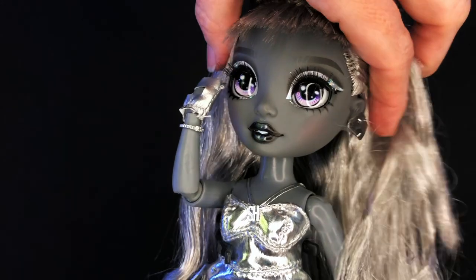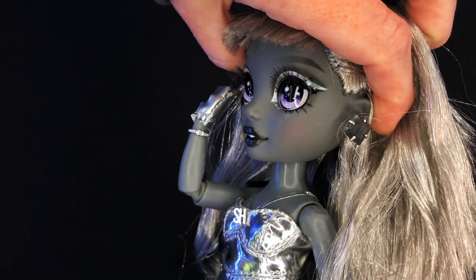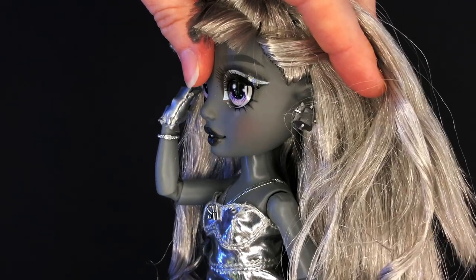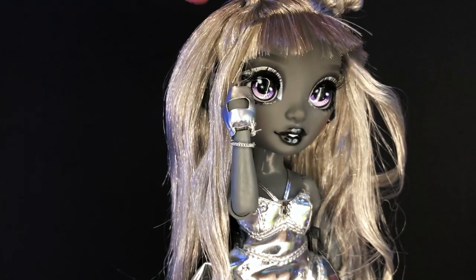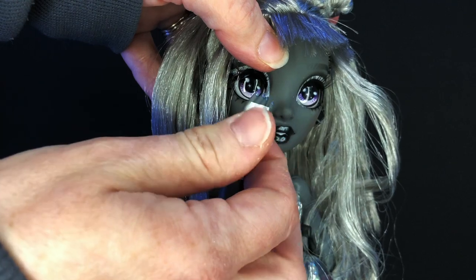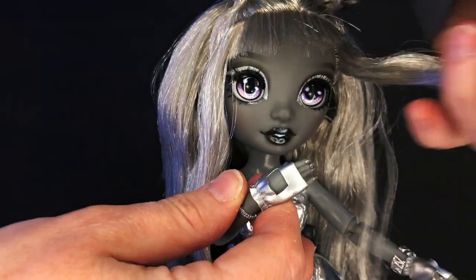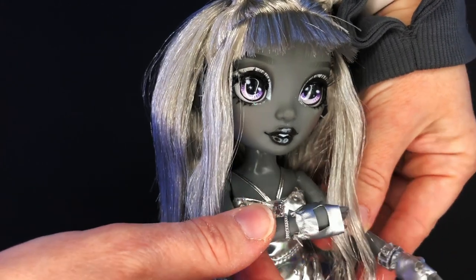And then her earrings are the same exact design as Laurel and Holly's earrings, the second pair of earrings. It's just hers are kind of a dark gray with silver. And then I want to move into her gloves. These are the coolest. I love them. I love fingerless gloves. And she has them on both hands. Then she has bracelets on both hands, which I really, really like.